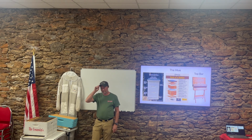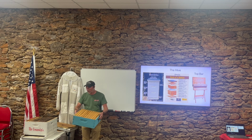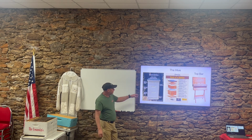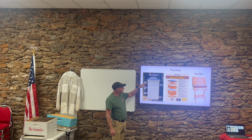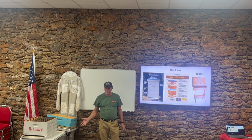So is that 70 pounds the weight of the honey? Well, the wax too. Right. So this right here, it doesn't have any drone comb or anything like that in it. This right here probably weighs about 15 pounds. All right, so then you can start putting supers on, and this is the honey that you rob from the bees.